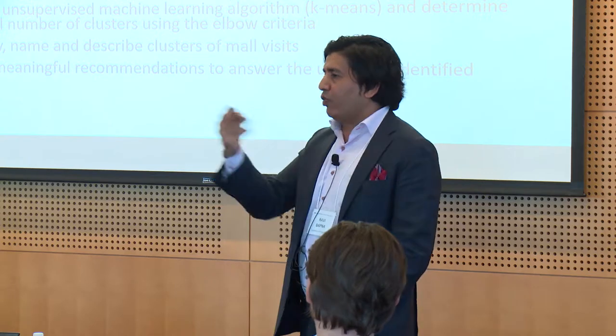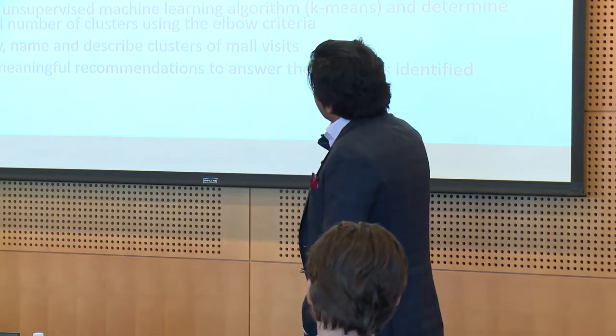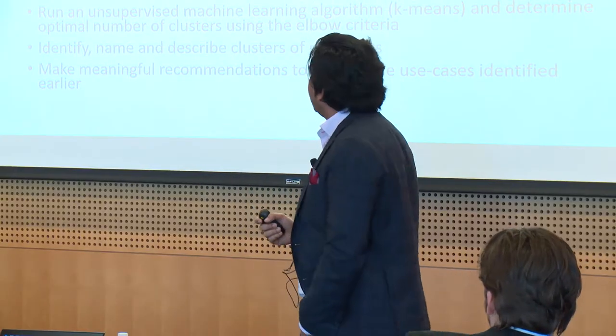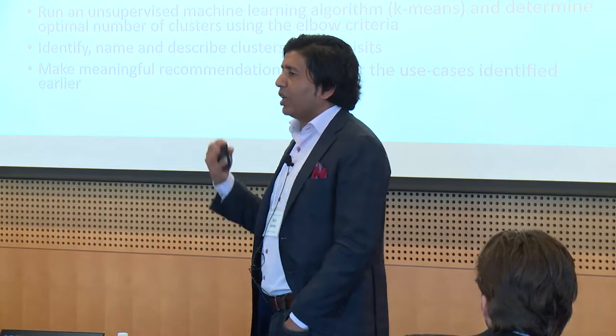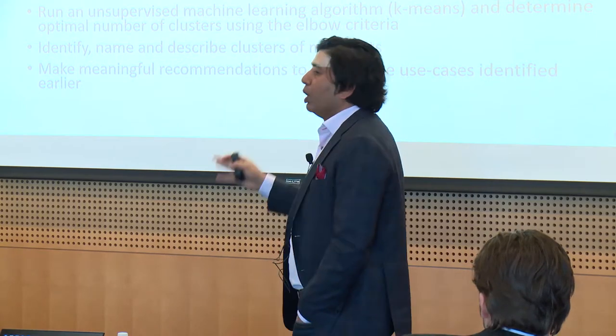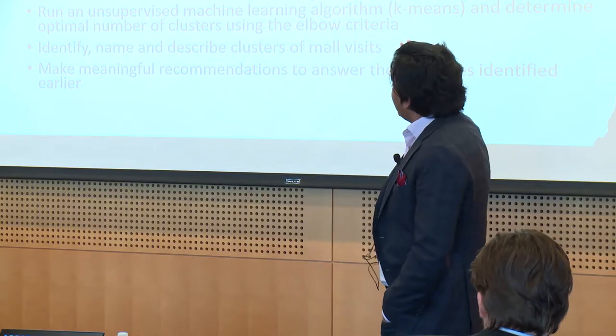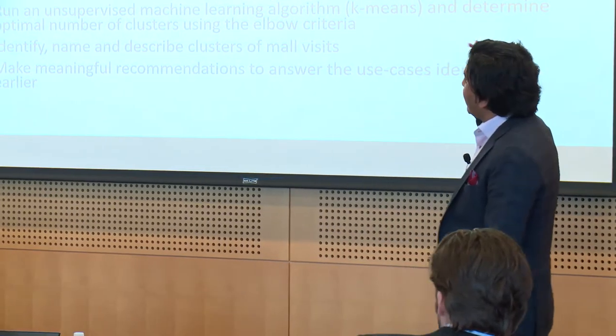So the data set we have for you, if you want to use the case, is about 800,000 rows, with each row relating to a particular visit to the mall by a particular user. To get some insight that has business value to, let's say, a leasing person at a mall, a marketing manager or the IT director, they have to do all the good stuff. So you can use this case to show best practices in data engineering and cleansing. They have to do some data transformations, impute missing values, and derive some features.